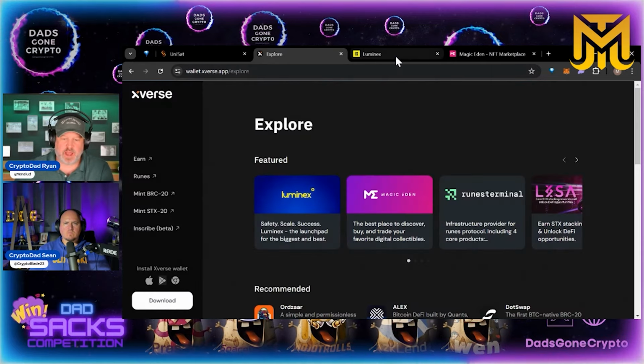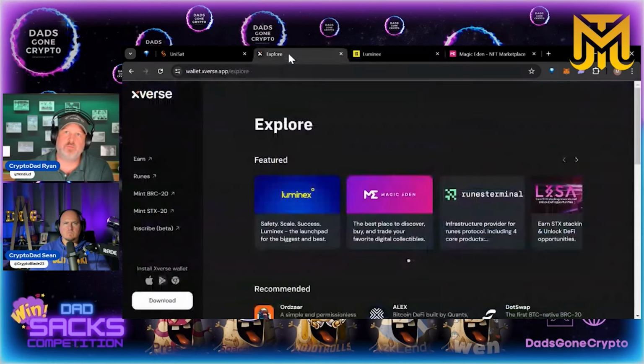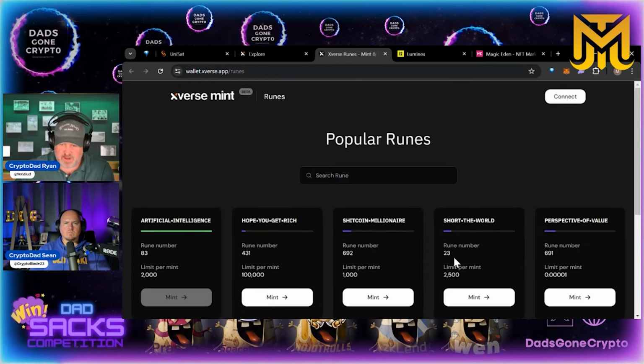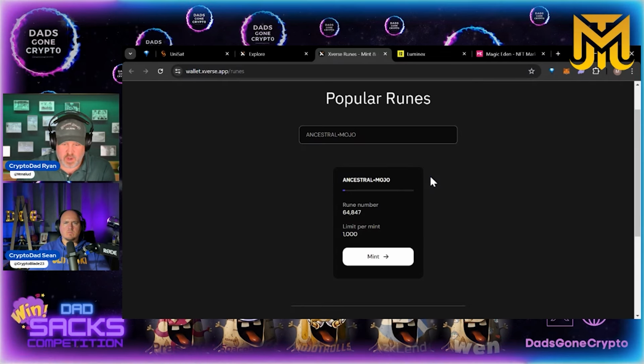So, like I said, there's a lot of different platforms. I think Luminix really lays it out nicely to where you can find them easily. Once you find them, you might want to go check the minting fees and that kind of thing, see which ones are cheaper. I'm going to jump over here to Xverse and we're going to try it out. So wallet.xverse.app. And if I click on runes, as you can see, not quite as easy to find them. They're just throwing the most popular ones up here. But if I already know what I'm searching for, because I found it on Luminix over there, I can type it in, and here it is. And it gives me the same information, rune number 64,847.